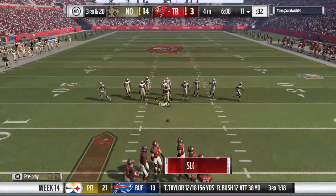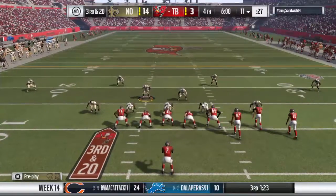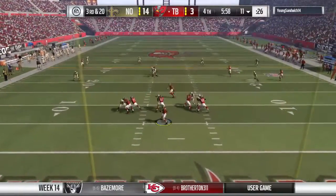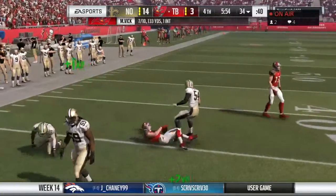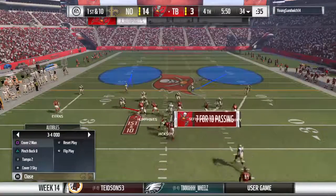Big sack on second down. Now the offense needs to convert here on third. One receiver to the left is Evans. Out of the gun now on third down. It's brought in by Adam Humphries. And he gets this one up just shy of the 35 to the 34.